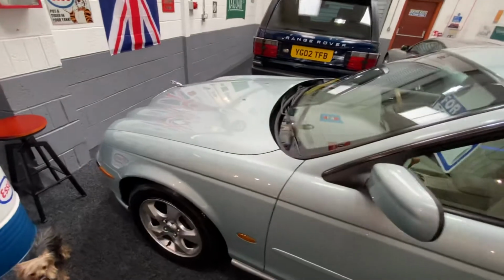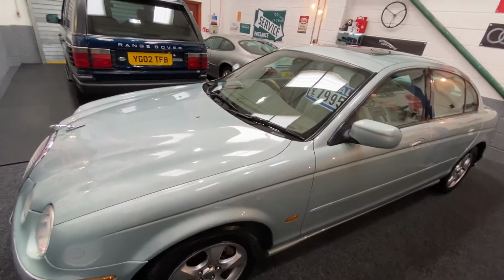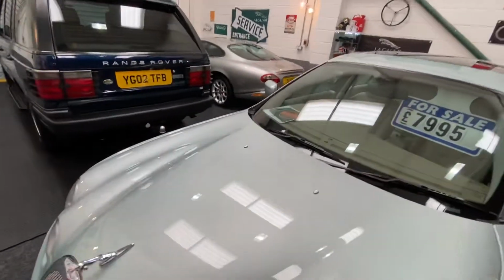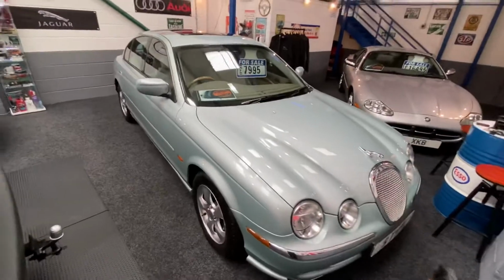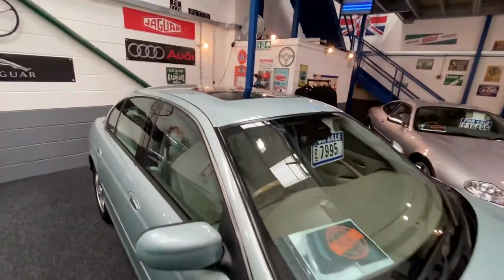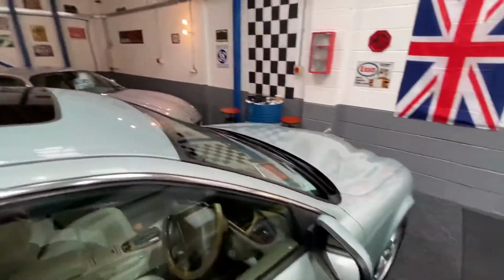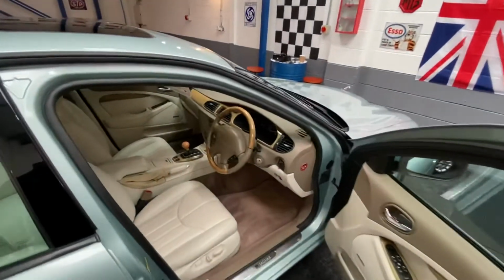Yeah, really lovely car. We love these S-Types, and just recently we seem to have been getting S-Types all in this colour for some reason. We've had about 3 or 4 S-Types in Sea Frost, which we don't mind. It's a nice colour, and it's very popular. Every time we get it, it sells.